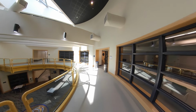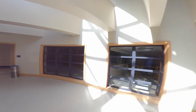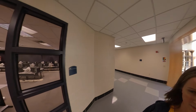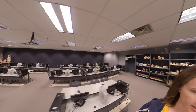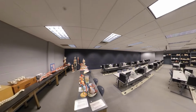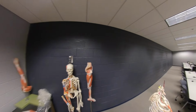the anatomy lab. This lab is used for pre-nursing students, radiology technology students, occupational therapy, physical therapy, or students that need a general science elective. So this lab has a lot of hands-on learning opportunities. You'll see there's a microscope at each spot. We also have computers and many, many models of bones, muscles, other cell structures. It all brings things beyond the 2 dimensions of the textbook into the 3D world a little more realistically.